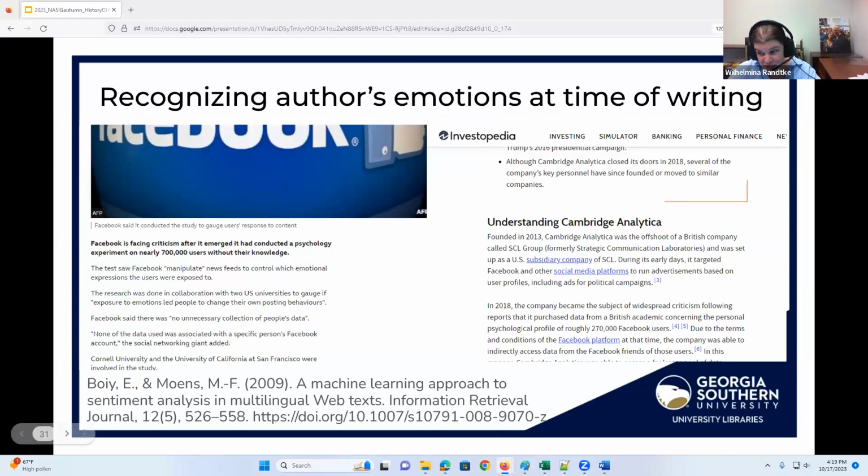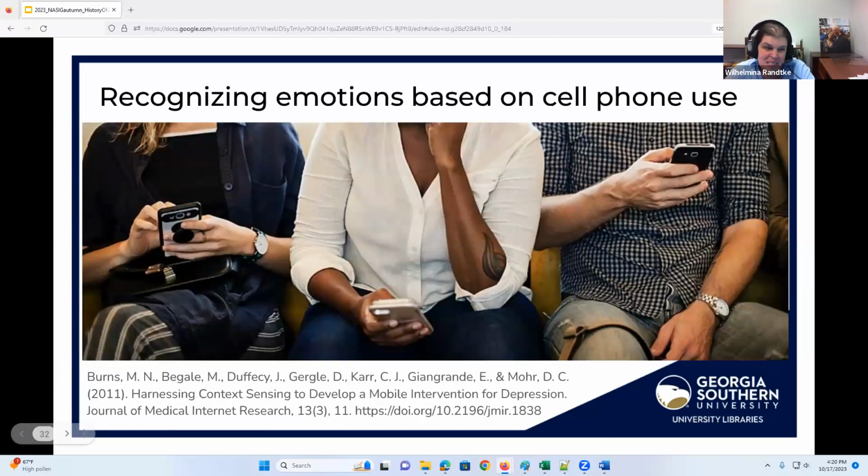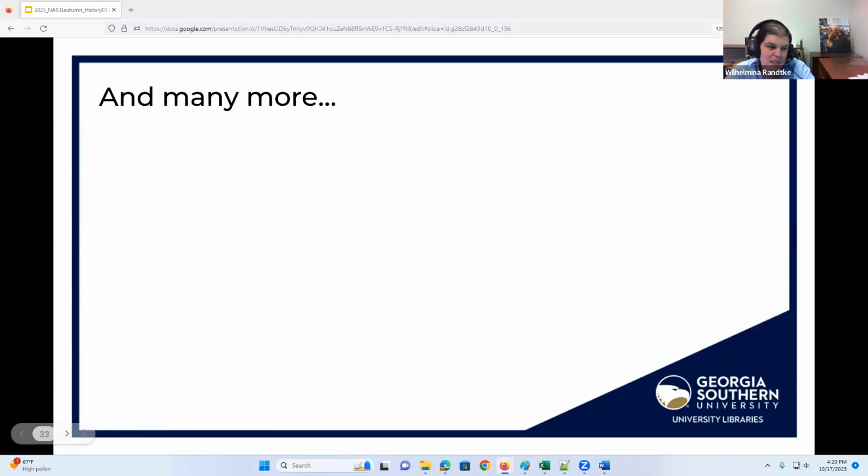Recognizing the author's emotions at the time of writing. So I have a random 2009 library science field study or information science field study about recognizing emotions. And I have some real world examples of that. So Facebook has used similar concepts to manipulate the news feed. Recognizing emotions based on cell phone use patterns. So there's an information science study about that, and many more.